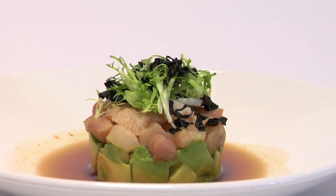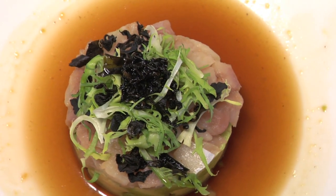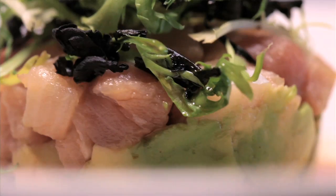If you enjoy sushi, I would definitely recommend our smoked hamachi tartare. It's a Japanese yellowtail amberjack that's been lightly smoked for 30 to 40 minutes, served with avocado, frisée, a roasted wakame salad, and a light mirin jus.